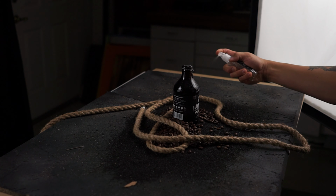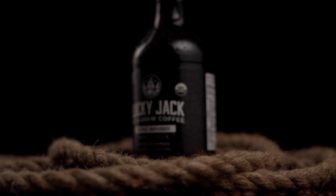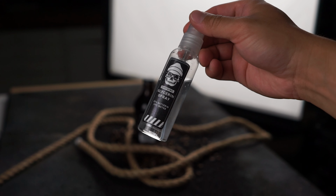All you need is a spray bottle and some water to do this, or if you want, you can use a blend of glycerin and water, which will help your fake condensation drops stick to the bottle rather than have them run down the side or evaporate. For this photo, I used a blend of 35% glycerin and 65% water.